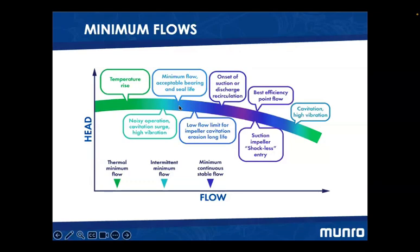If the system requires that we have maybe a 20 gallon a minute zone and a 300 gallon a minute zone, is it possible to turn the pump down to run the 20 gallons a minute without damage to the pump? This curve is explaining the different points on it and how it's operating. So high temperature rise, noisy operation. We're getting to a point where bearings don't necessarily hold up very well. Low flow limit, so we could start to get into cavitation.